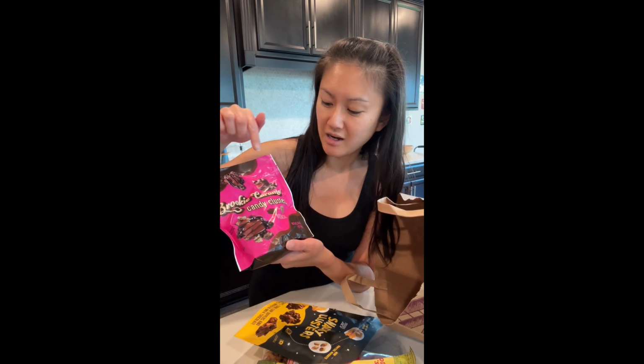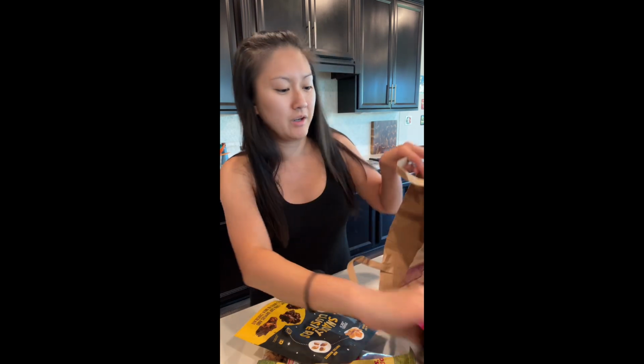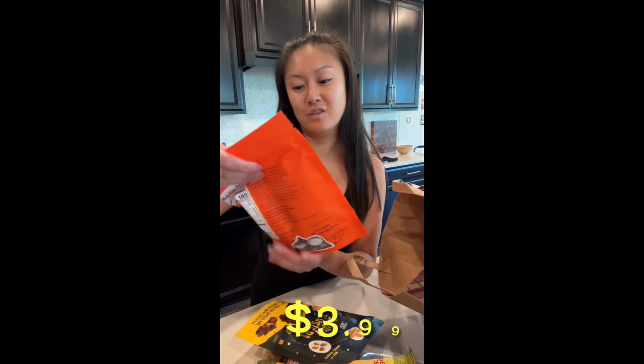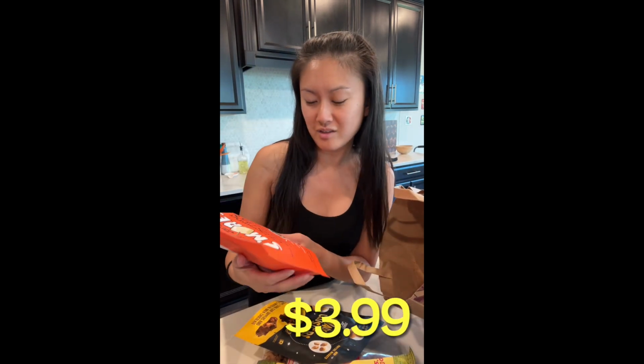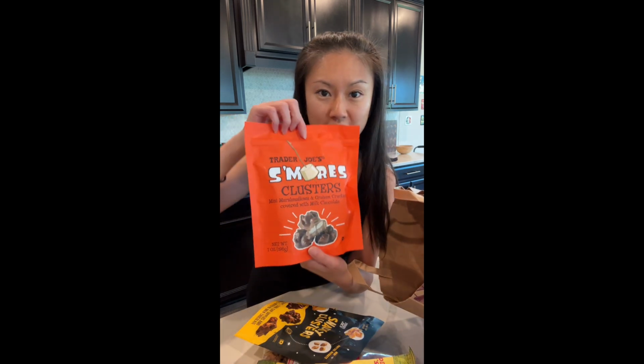And then this one is a brookie caramel candy cluster. A brookie is the brownie and the cookie, but in a cluster with caramel, whichever one you guys go with. And then I found these s'mores clusters. I love these clusters. I just love the mix of it. This one has marshmallows, graham crackers, and chocolate in a cluster.